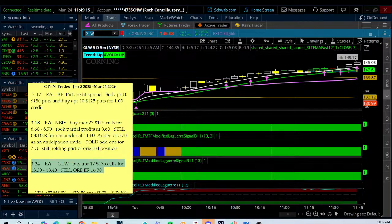And has it entered my mind that it could take a big drop until you said that? No, it doesn't. It's a strong technical stock. Can it take a big drop? Of course it can. But do I worry about it? No, I don't. All right, so that's about all. I can't say too much more about that.